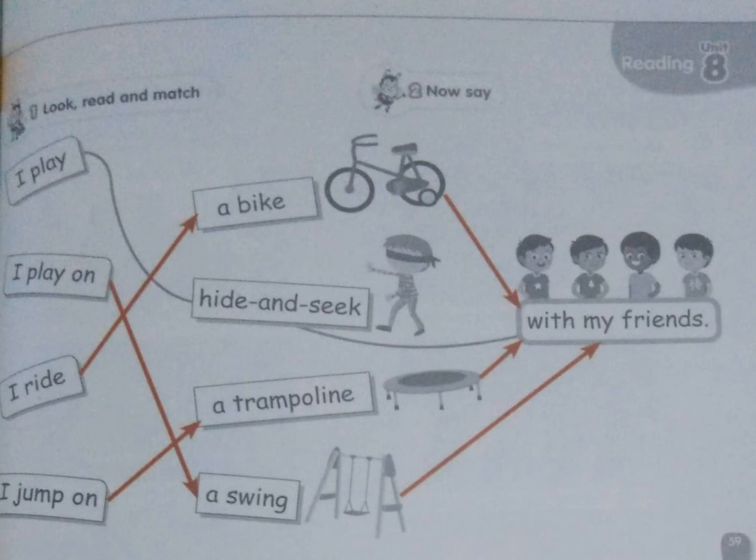Number three. I ride. أنا بركب إيه؟ بركب العجلة. I ride a bike. مع مين؟ With my friends. So هنكون جملة. Draw a line between I ride to a bike. And draw a line between a bike to with my friends. Excellent. Number four. I jump on. أنا بنط على إيه؟ إيه الحاجة اللي بتنط عليها؟ يا النطيطة دي اللي بنط عليها. Trampoline. I jump on a trampoline. أنا بنط على نطة مع مين؟ With my friends. Excellent. يبقى أنا دلوقتي draw a line between I jump on to a trampoline and draw a line between a trampoline towards my friends. Okay?